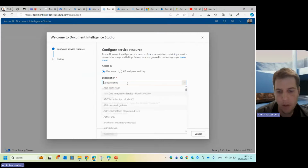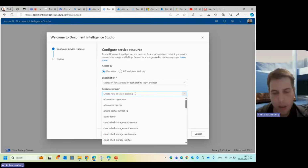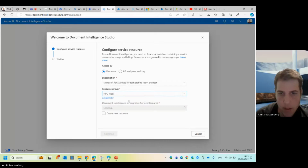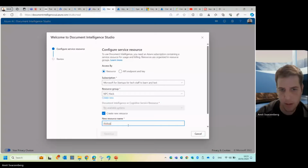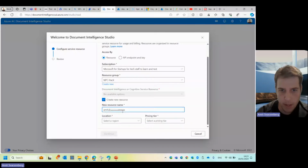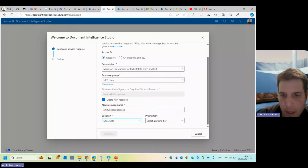So you go to your subscription. But this is basically what's happening behind the scenes. The Azure AI Search is going to do the entire multimodality for you. Resource group, document intelligence, create new resource, and we can continue. Okay, select location, and let's put it near you in the UK area, South UK. And pricing, let's do the standard one, and continue.